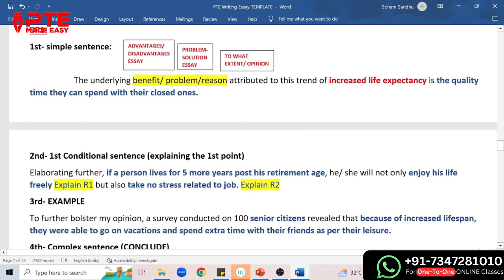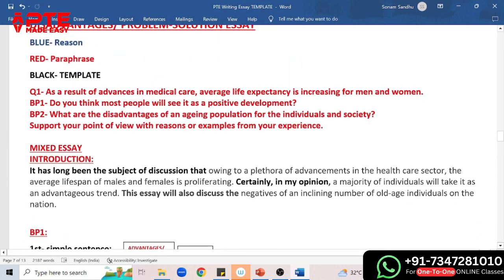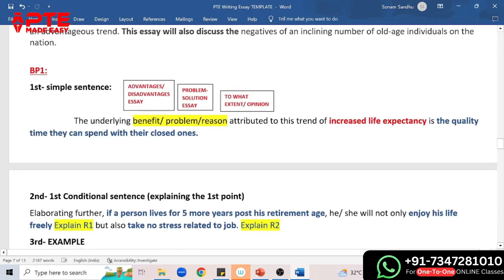Now, body paragraph 1, how we are going to write, I'll simply explain one body paragraph structure, and on the basis of this, you will understand how to incorporate the template. Whatever has been written with the black pen or the black ink is the template. Red one is paraphrase and blue is the reason. So let's look here. The underlying benefit, problem, reason, whatever the question is. So basically, let's say we have opinion essay. So the underlying reason attributed to this trend of increased life expectancy. What is it? Paraphrase. Is the quality of time they can spend with their loved ones.